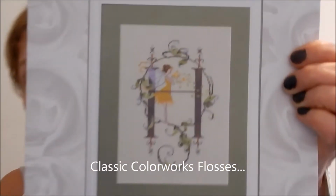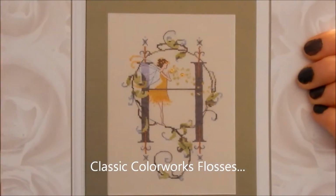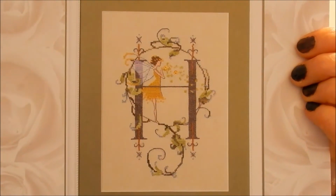Anyway, it calls for classic color fabrics. But this is the letters from Nora, and that's the letter H. I've had this a little while. But I thought I would stitch this up and send this to them as a housewarming gift. So I'm just waiting for the threads to come. Also from 123 Stitch, same order as my fabric.